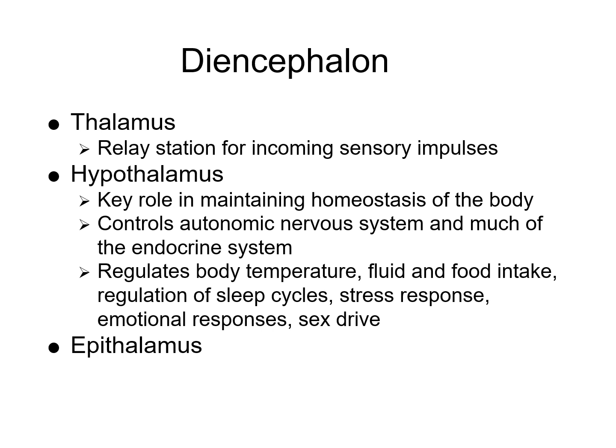The hypothalamus helps with maintaining homeostasis, controlling the autonomic nervous system, and a lot of the endocrine system. It's also responsible for regulating body temperature, for our appetite, intake and outtake of food, regulation of sleep. It also plays a key role in stress response and roles in the emotional responses through the limbic system, also in biological behaviors and in our sex drive.